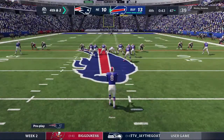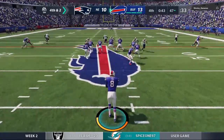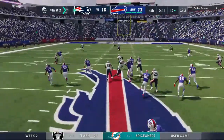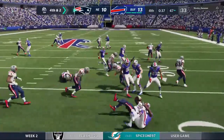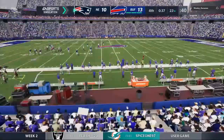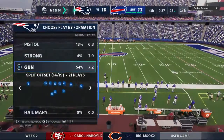Here's Bradley Pinion now as he'll kick it away for the second time. And here's a very low line drive, almost whiffed on it. This will be fielded at the 17. Officially just 27 yards there on the punt. And the offense will take over with a new set of downs.